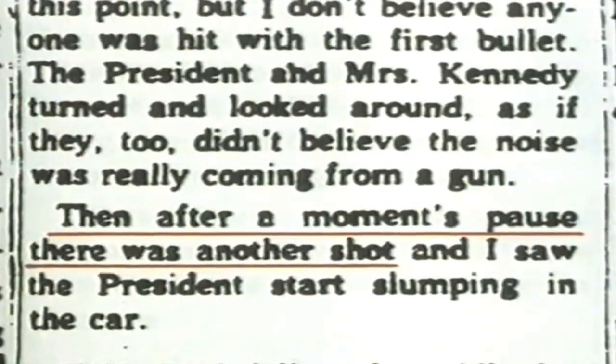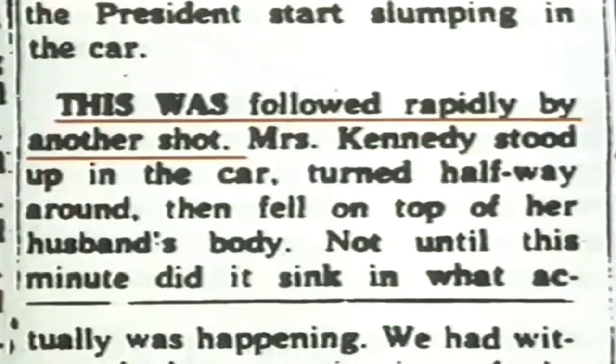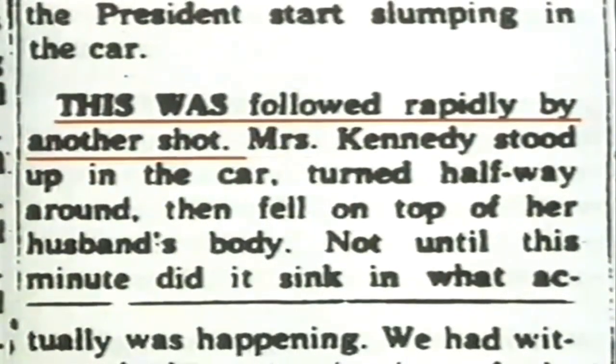It was almost as if one were an echo of the other. They came so quickly. The sound of one did not cease until the second shot. With the second and third shots, I did see the president being hit. I literally saw his head explode. So I felt that the shots had come, as I wrote in my article, from behind me and to my right, which would have been in the direction of the grassy knoll and the railroad overpass.